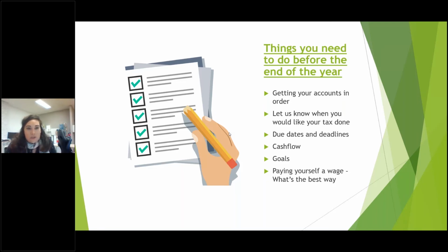Cash flow and your goals. This isn't so much tax related, but I always use the end of financial year to reset myself in terms of my business and plan my year ahead. I recap on how my year went. I like to look at how the year went compared to previous years, notice any growth or perhaps any decline. Maybe my expenses have gone through the roof, and just use that time to really reflect and set myself up for an awesome new financial year. So just really encourage yourself to do that.